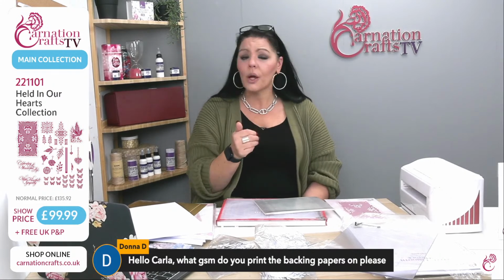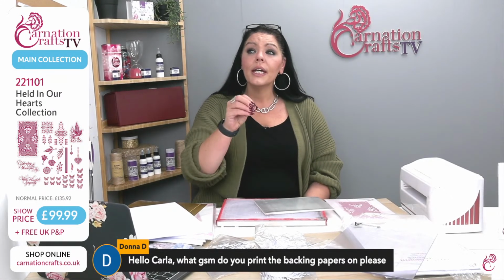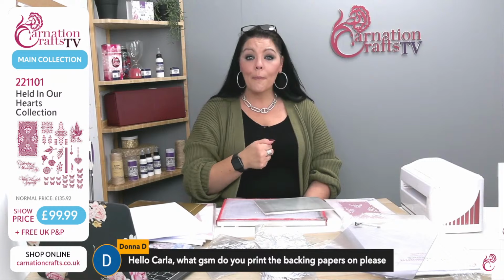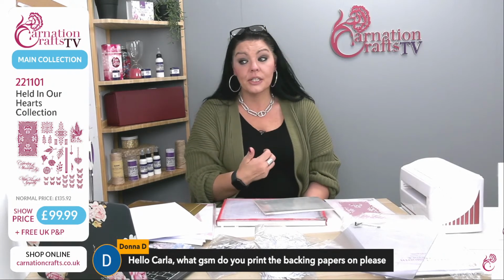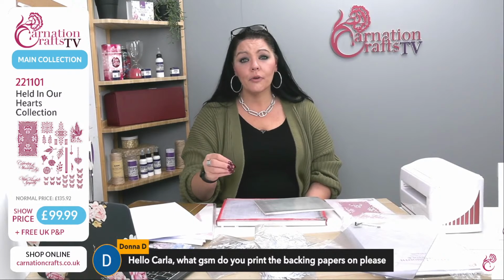If, however, I had no interest in using mirrored vignettes and I just wanted to use single-sided ones, then I would be cutting those on the 220 because I would want it to be thicker. So of the 3 papers, for me personally, the one I don't use, I'll be totally honest with you, I don't use 170. I just don't use it. I use 120 for my vignettes and I use 220 for my backing papers.